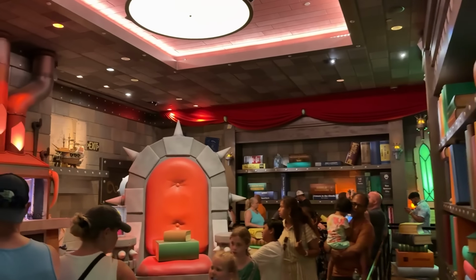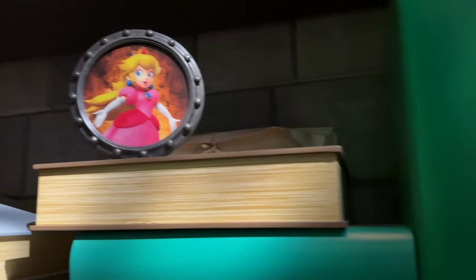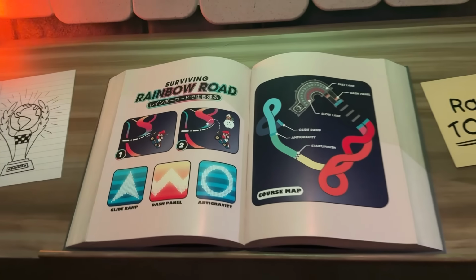You can't see some of the things as close, like Bowser's big chair and his creepy portrait of Peach, but you still get to go through his laboratory and see all the fun stuff. His library. I love the book titles. I love it.